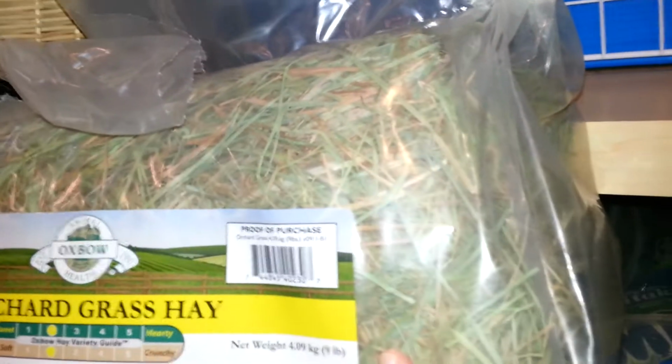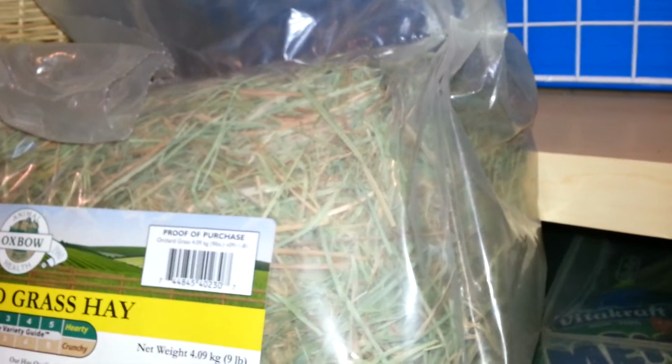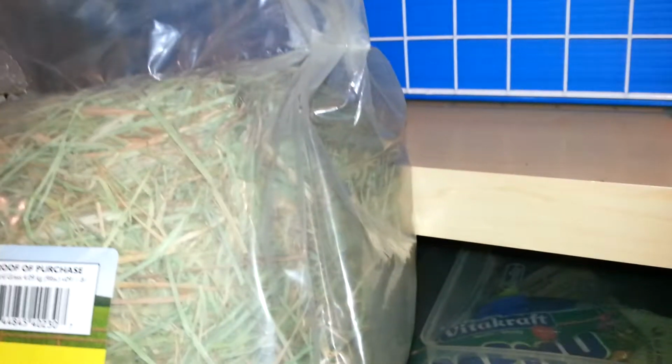So I got this for $9.99 shipping. This was like $34. But the thing with Flower Town Chinchillas is their base prices are cheaper. Their 9-pound bag is $27 instead of $34. And I can't remember how much, I think the 25-pound box is like $55, which is pretty good, but I need to know what shipping is going to be.